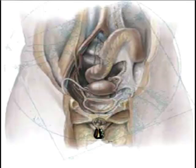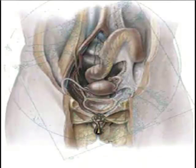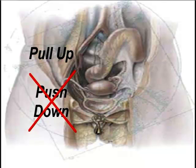Now let's practice by trying a pelvic floor muscle contraction. To locate the muscle group, tighten the muscles around the vagina and urethra, just as if you were trying to stop urinating. You should feel like you are pulling up and holding back urine, not pushing down as you would in a bowel movement.